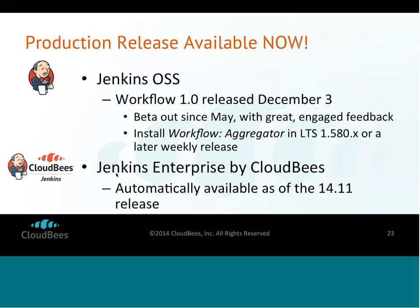All the things that I am presenting today are available now. This is not beta, this is 1.0. It has been released on December the 3rd. Some part of the things that I will demo are part of Jenkins open source. You can immediately get it on your Jenkins open source instance. Some others are part of Jenkins Enterprise by CloudBees, which is our enterprise version of Jenkins. And this is automatically available as part of the release 14.11 for all our users.